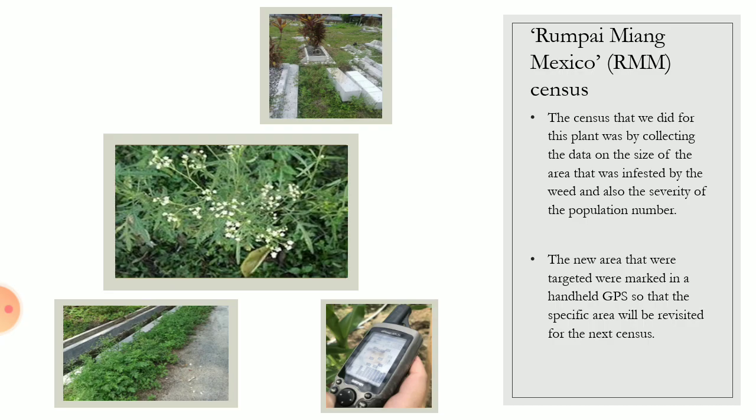For the census that we did for this plant, we collected data on the size of the area that was infested by the weed and also the severity of the population number. The new areas that were targeted were marked with a handheld GPS so that the specific areas will be revisited for the next census.